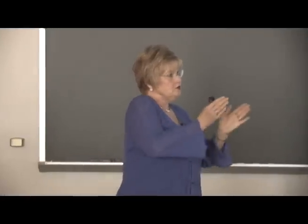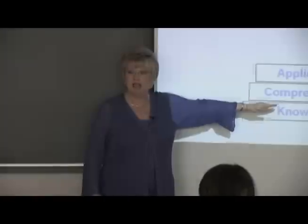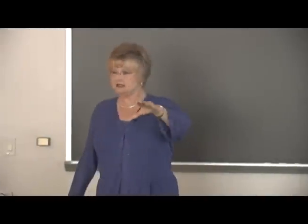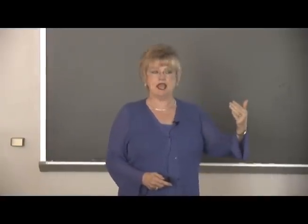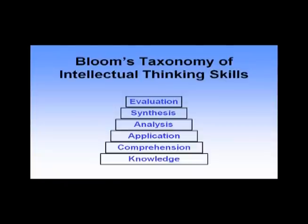But word problems, you have to think, right? Which steps do you need to employ? Which approach do you need to take? What's going to be the best way to do it? So application, notice, requires that you know stuff and that you understand it, because you cannot apply it unless you know the basics and you understand how they work. So once you've mastered the application level, you're doing better. You're making progress here.